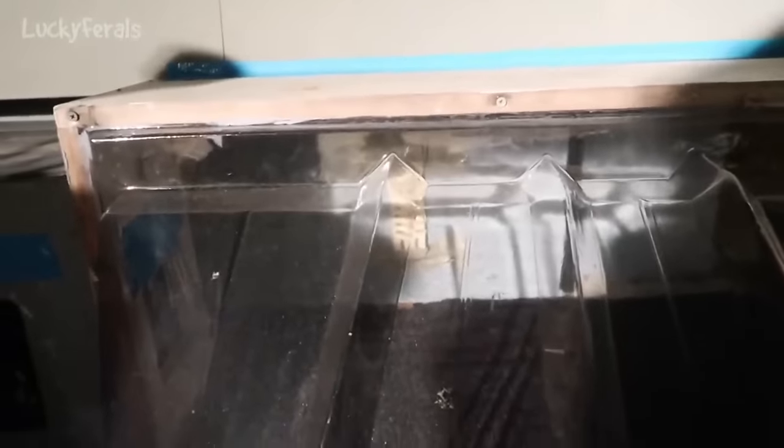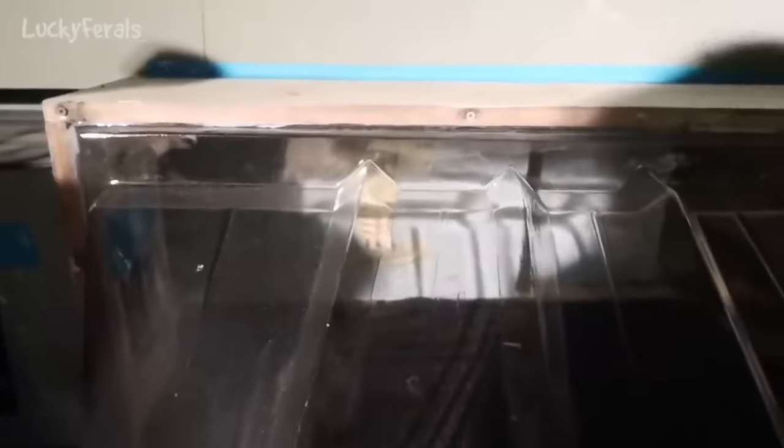The temperature on the side of the shelter looks to be about 26 degrees. So it's a little bit warmer than it is outside. And hopefully the inside of the shelter is warmer than that.